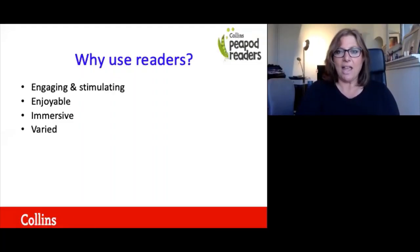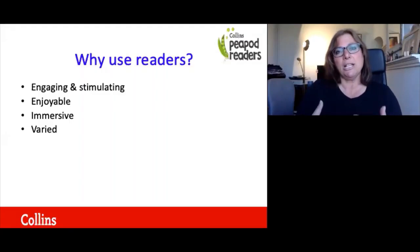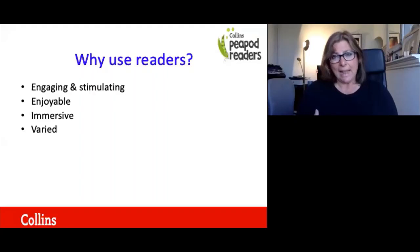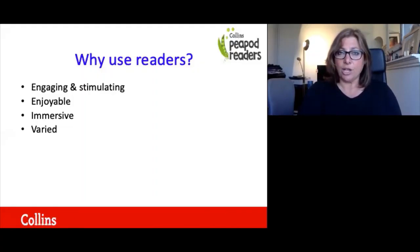Readers should be varied. If you have a good series of readers, a good variety in terms of genres, topics, characters, storylines, and although your young learners might not enjoy every book they read, they should find some books that they do enjoy, that make them want to read more. And don't forget that I think it's actually great if they don't like some books they read. Being able to explain why you don't like a book is a really important skill in terms of developing that critical thinking that's really key for our young learners.